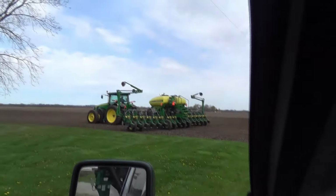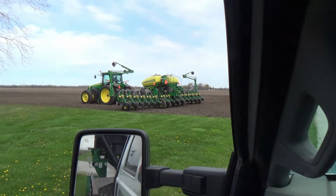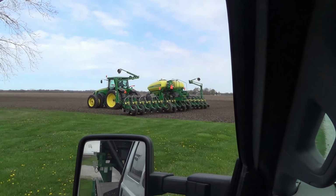There, he's got it unfolded. Now he'll back up to the road, and we'll be able to load him up with seed here.